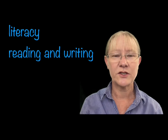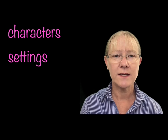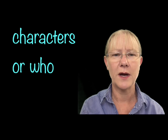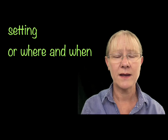The focus for this term for reading and writing is narratives. So the students have been learning this week about the parts of a narrative, especially looking at characters and settings. The characters make up the who of the story. So for a lot of the children, they'll talk to you about who's in the story. The setting is made up of 2 parts. When is the story taking part and where is the story taking part?